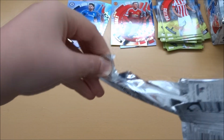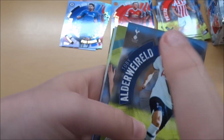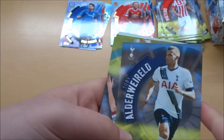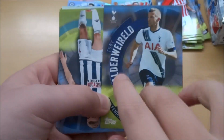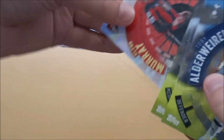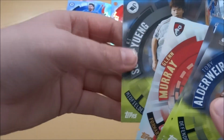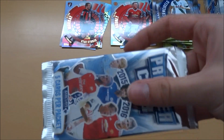Anyway, let's get into this packet. Right, so Toby Alderweireld, who has had a fantastic season at Spurs. Him and Vertonghen have been solid. Anyway, let's carry on. James Morrison, Matt Jarvis, Glenn Murray, star striker, and Ki Sung-yueng. Is he on the chemistry book? Inside joke. No, right. Let's get into this next pack.